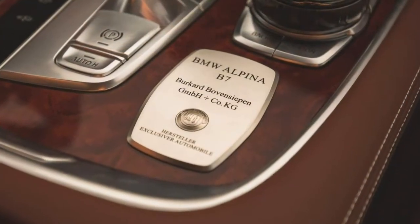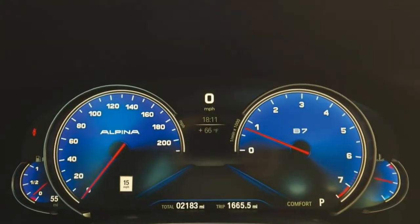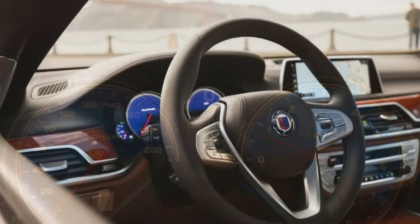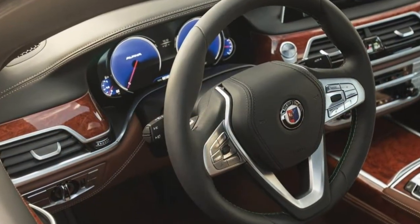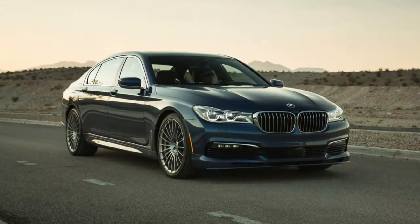Roominess. The ample size of the B7 equals lots of interior space. Rear passengers especially benefit with abundant rear legroom. The only complaints come in those rare situations someone is forced to sit in the middle rear seat. Its elevated seating position reduces headroom.